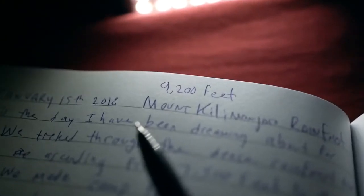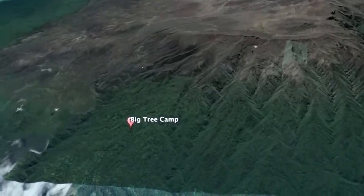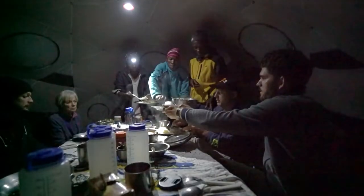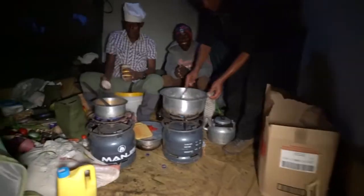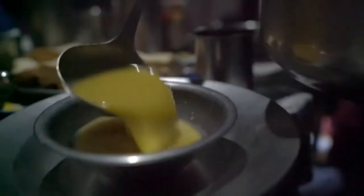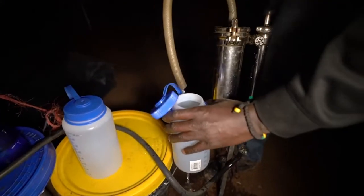We emerged from the rainforest 9,200 feet above sea level at Big Tree Camp. At the lower elevations, the body can still process most foods, and we had an amazing dinner by Chef Lewis. The food will dramatically change as we ascend the mountain. Big meals like this will become very rare. Our drinking water we purified from the streams nearby.